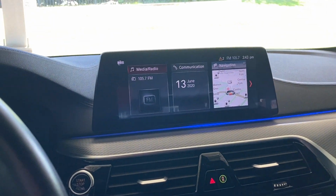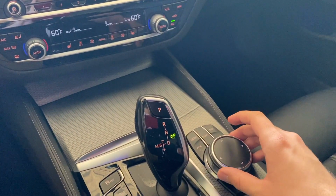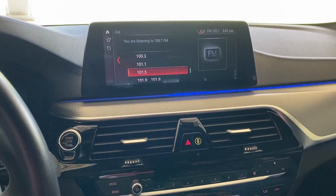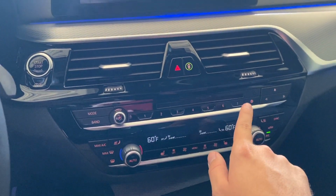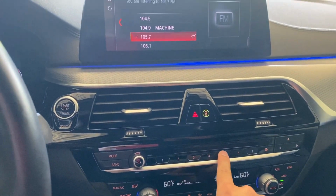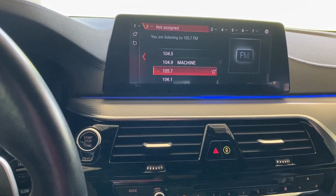Going into media and radio, we can touch the screen to go into a setting, or we can turn the dial right here. Turning this shows all the different stations that are available. Of course, you've got your presets, and one really cool thing with BMW is you can just hold your finger over the preset without touching it and look at all the assigned presets.